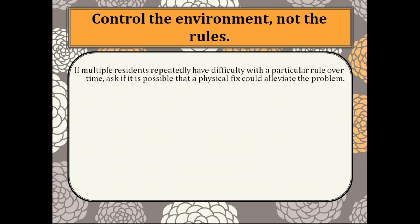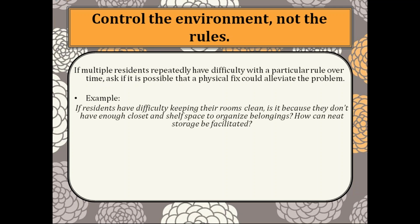And so we should think about how we can control the environment to make it conducive to survivors' healing and not be so centered and obsessed with rules. For example, if multiple residents repeatedly have difficulty with one particular rule or guideline, ask yourself, is it possible that a physical fix could alleviate the problem? If residents have difficulty keeping their rooms clean, is it because they don't have enough closet, storage or shelf space?